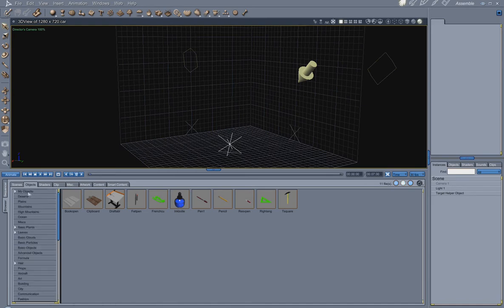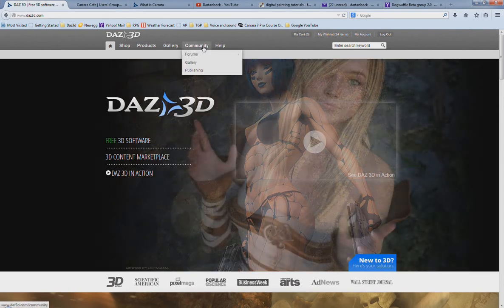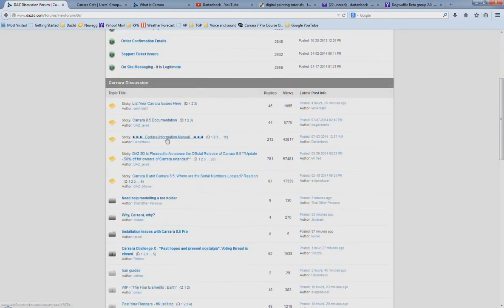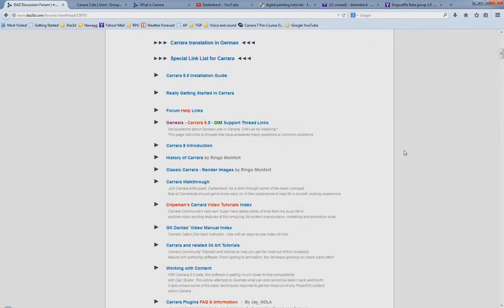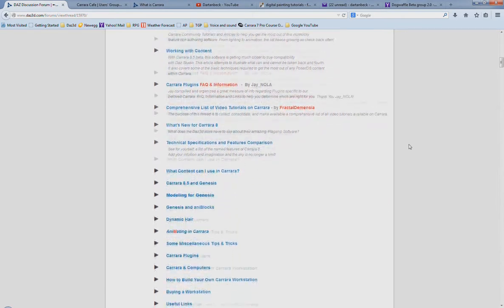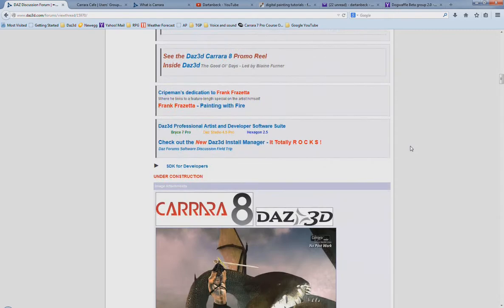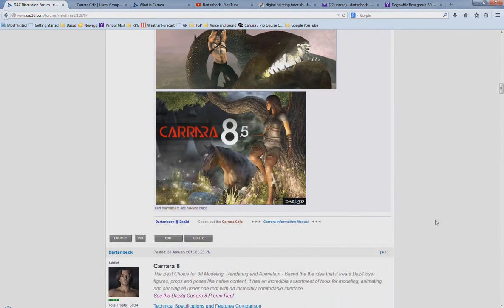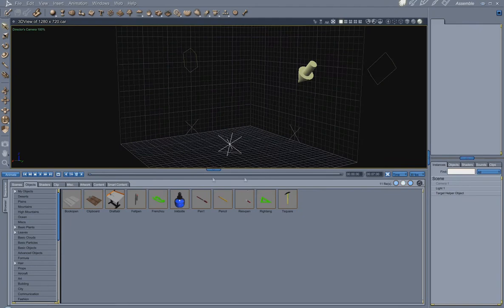You can also add your own folders into the My Objects, and I have instructions on how to get there. If you just go to daz3d.com and we go to Community Forums and Carrara Discussion, I have a stickied thread here called Carrara Information Manual, and inside of there we explore Carrara pretty heavy duty, and I'm always willing to add new things to this if the demand arises, or actually if anybody just asks. I'm very happy to just help anybody in understanding Carrara better, or improving on their workflow within Carrara.